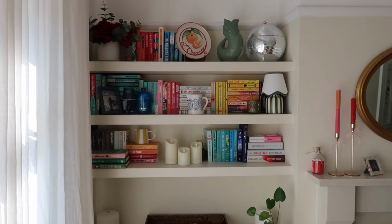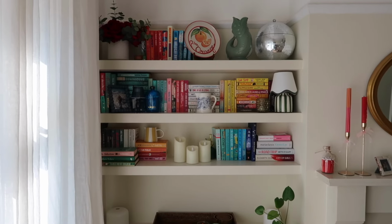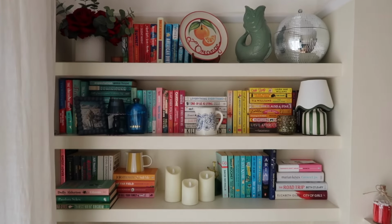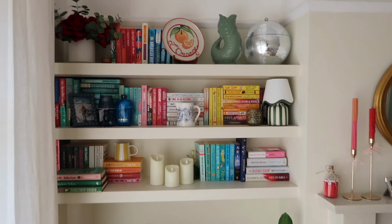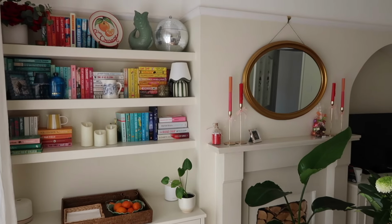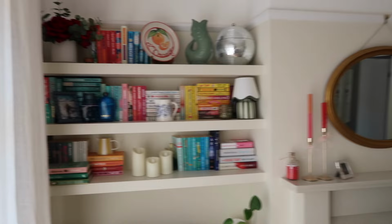I just don't know if it looks a bit odd to have a book display like this in the dining room, but the dining room is where we have the alcoves, and this is really where I wanted this to be, and actually I really quite like it. It definitely injects quite a bit more colour into our dining room as well, because it was just quite beige and plain, so I quite like this to add a pop of colour.